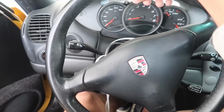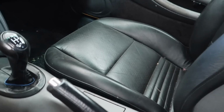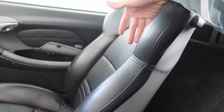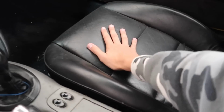Okay, sitting in the budget Boxster for the first time. These seats are so comfy and supple. This is a really rare find on a Boxster. As you can see, they got the big bolsters. They're equivalent to like GT3 seats. You could buy them in 911s, things like that. They're just the sports seat option, which are really, really rare. And in good shape like this, I know they're dirty. I'll clean them up, no problem. They're worth a big penny.